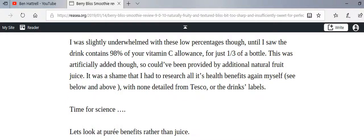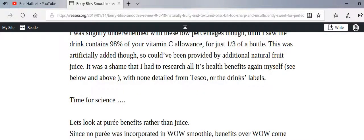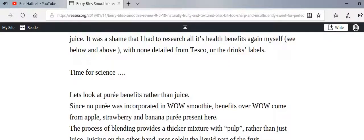It was a shame that I had to research all the health benefits again myself, because I did last week as well, see below and above, with none detailed from the Tesco website or the drinks label here. So time for science, let's look at puree benefits rather than juice. So last week's smoothie didn't contain too much apple, strawberry and banana puree.